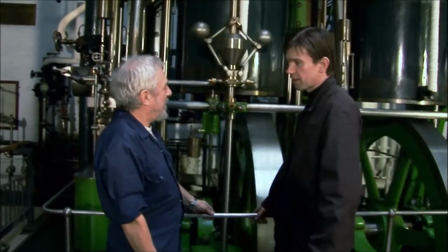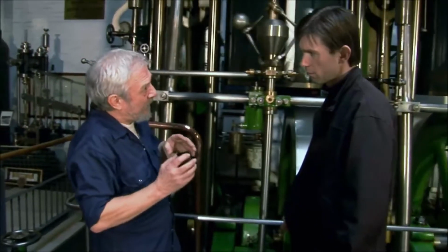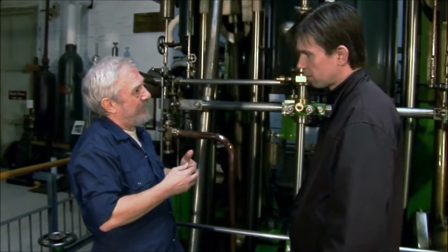So why was an engine of this type used to propel the Titanic? They were efficient, they used less fuel than a simple engine, and also they were well-tried technology. They'd been built for years, people knew how to put them together properly, people knew how to run them properly, and they were reliable. And that was what a shipping company likes.